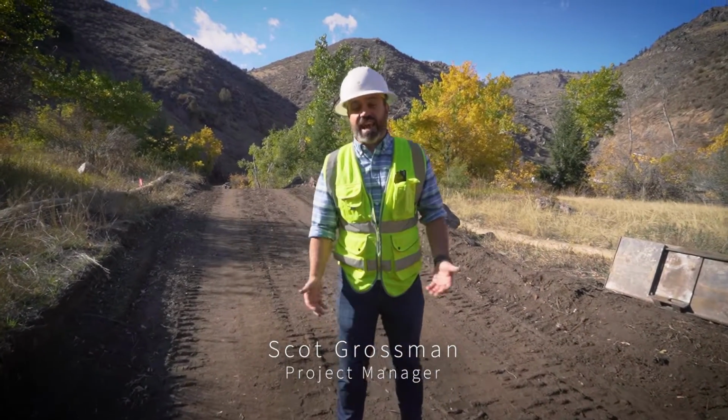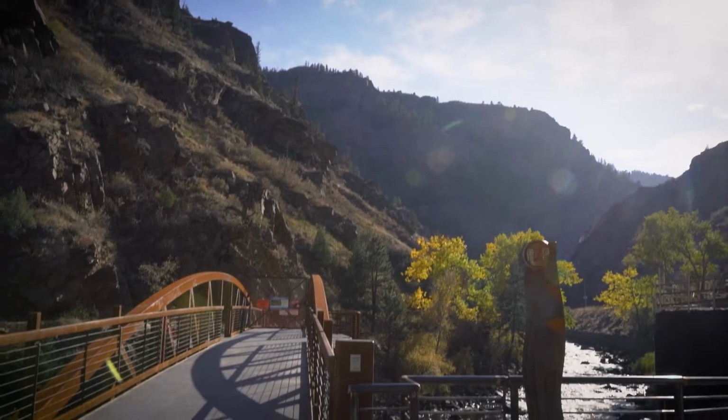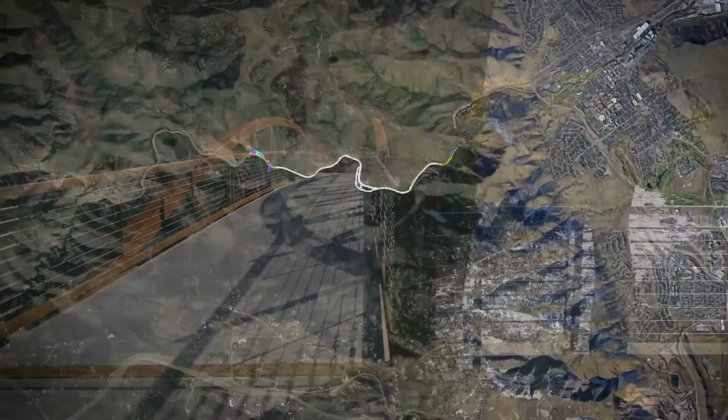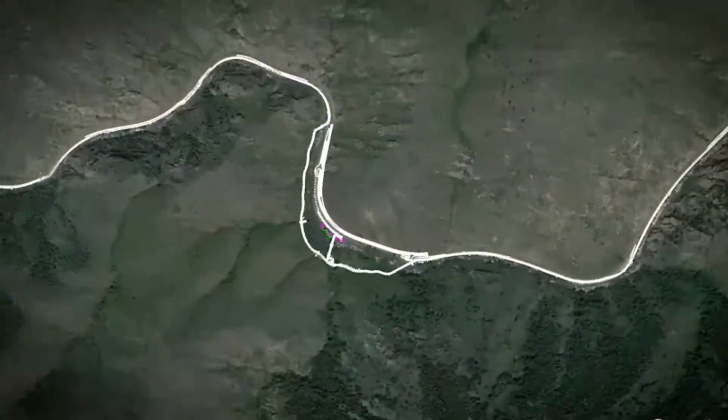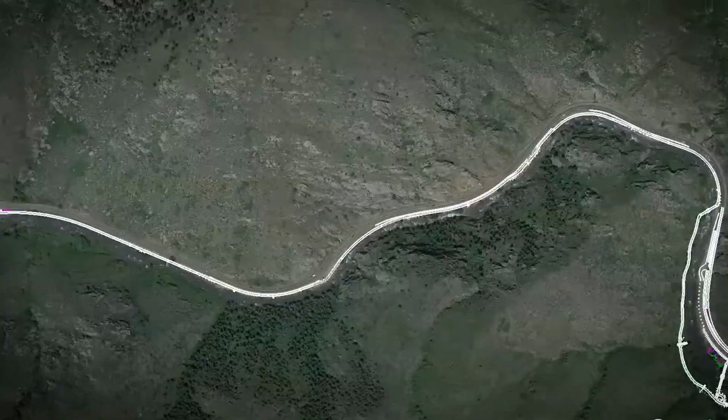We finished the Gateway segment last August of 2021. We're out here on the Huntsman segment, so the next 3-mile segment of trail. Taking off where we left off at the Tunnel 1 trailhead, heading up 3 full miles. So we're gonna get 3 new miles of trail, 2 new trailheads, one with about 35 cars, one with parking for about 75 cars, so a little over 100 cars total.